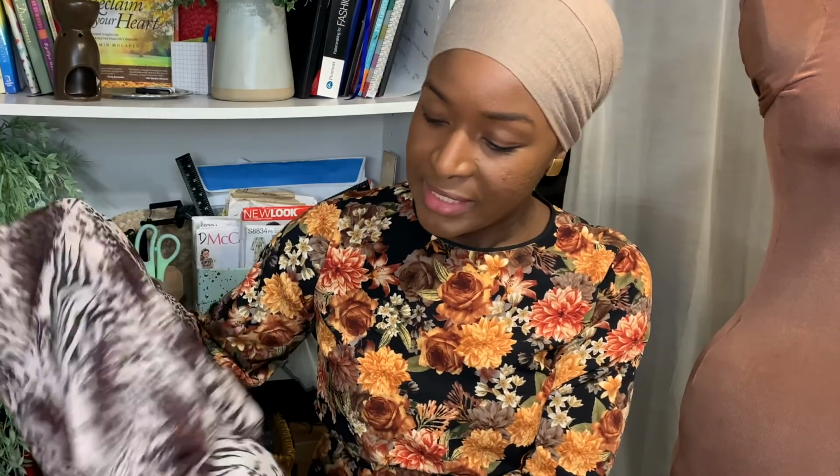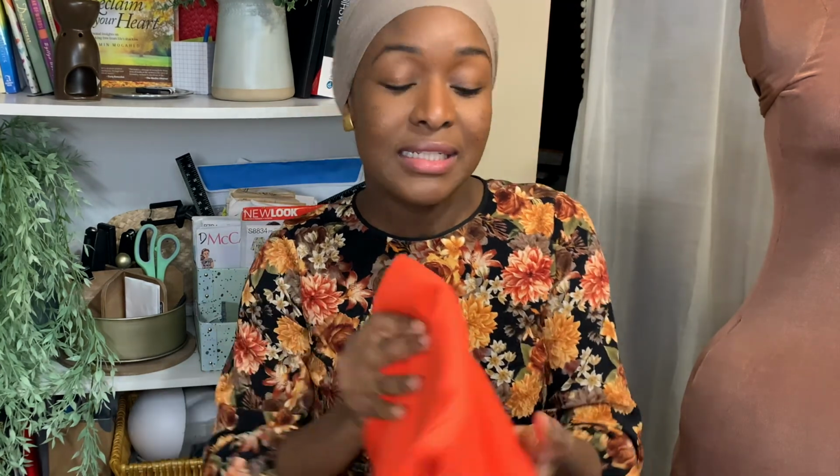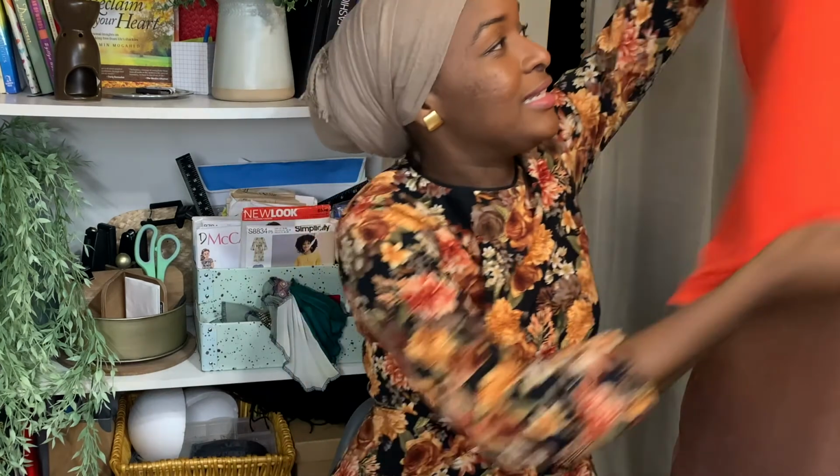So I'm excited to see what I can come up with on this. The next fabric that I have is very bright. So put the dimness on your computer down, because it is this fluorescent, like highlighter orange. I don't know why I was so drawn to it, but I couldn't look away and it was just calling out to me. And I said, you know what? I can get just a little bit.